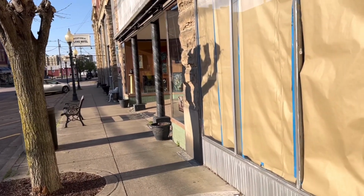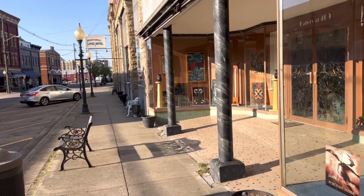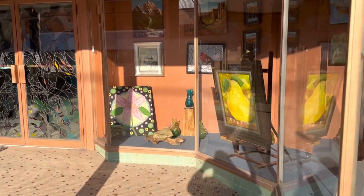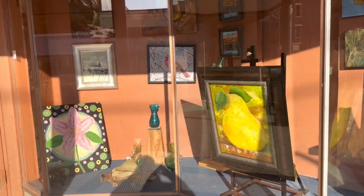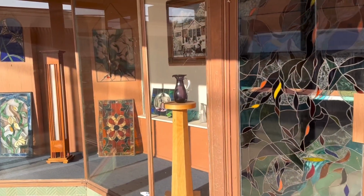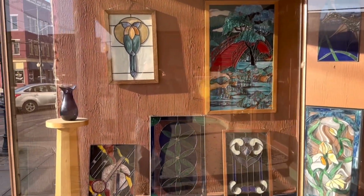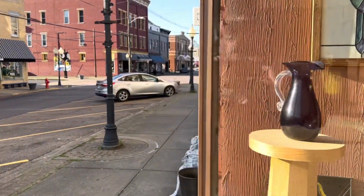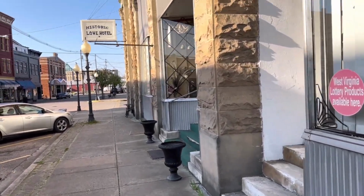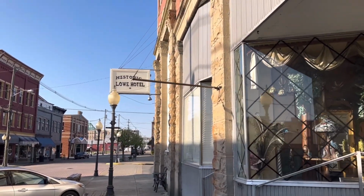Going down the street, we'll leave this on there because you can see in the background a sign for the Historic Hotel. I want to show you this gallery first. Wow. And now we get to the Historic Hotel, which I've heard some ghost stories about.